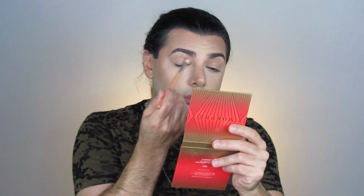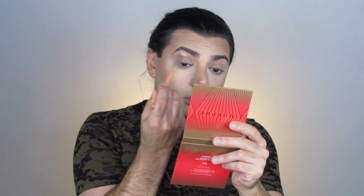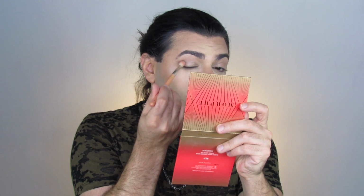I'm first gonna go in with this middle shade here. I believe this is called Pink Satin, and lay that all over my lid. Now I'm going to take this darker color and really start to carve out my crease and my under eye. Now with the lightest shade, I'm gonna go in and just pop that right on my inner corners.